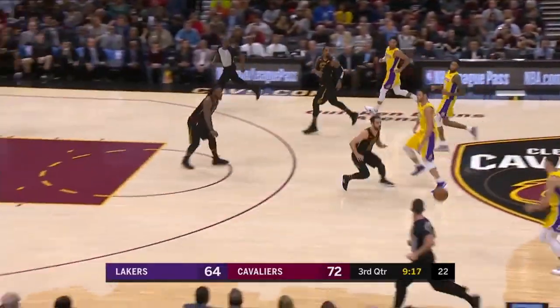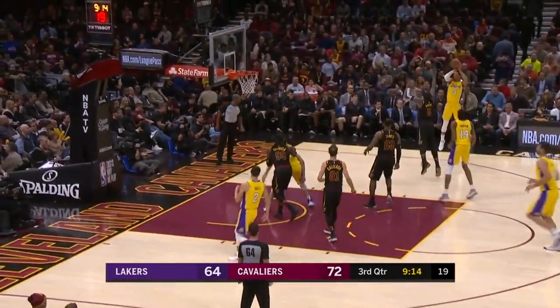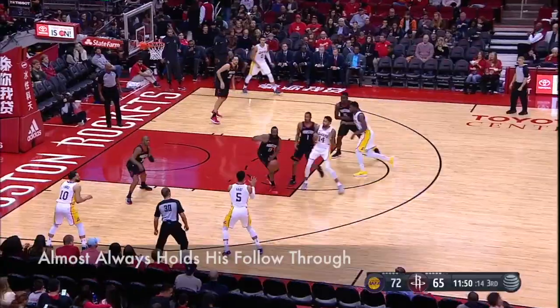He really holds his follow-through, and while I can't demonstrate this on video, I can tell you from watching him up close that he has the most rotation on his jumper on the team.